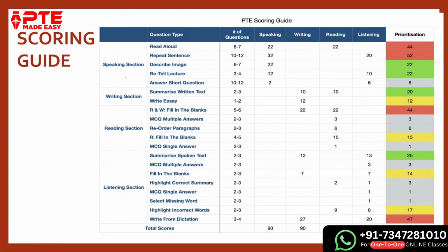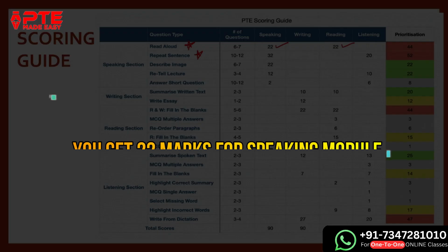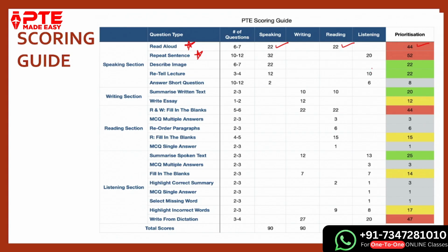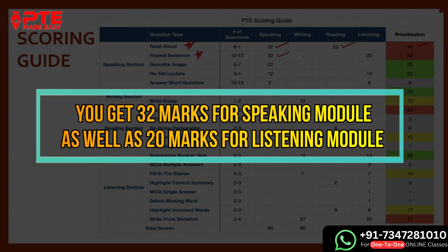Now, first of all, the read aloud task of speaking module and repeat sentence task of speaking module. These two are the most important tasks. Why? Because these are the tasks in which you are not only going to get the scores in speaking but also in reading module. When we are talking about read aloud, you get 22 marks for speaking module and 22 marks for reading module, which totals to 44. For the repeat sentence as well, you get 32 marks for speaking and 20 marks for listening module.